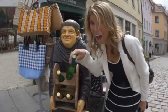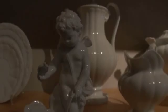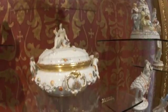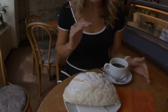We're in the charming town of Meissen, which is famous for its exquisite handcrafted porcelain. I stopped to grab a coffee right in the town square, and I learned a really interesting story about the Meisner Fummel. This sweet treat right here is not meant to be eaten.